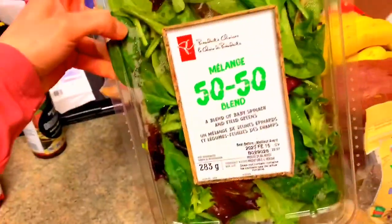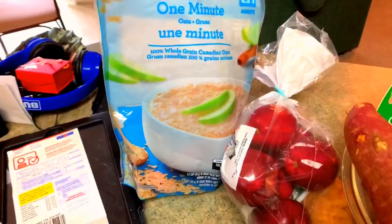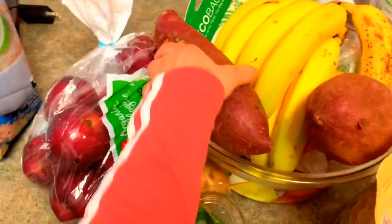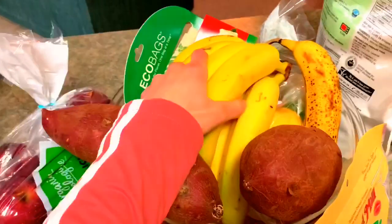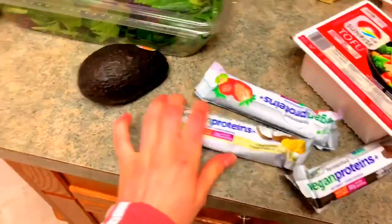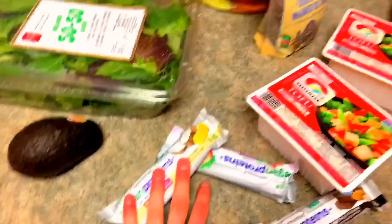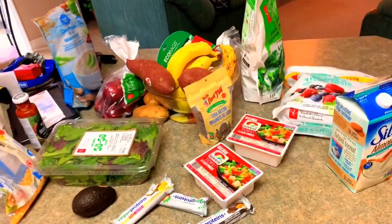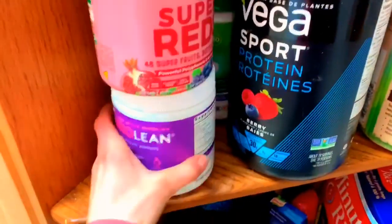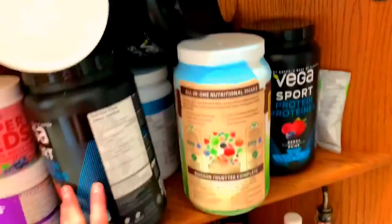tons of 50-50 blend for underneath some lentils at lunch, and then a big thing of more oats, apples, my favorite Japanese sweet potatoes, tons of bananas, couple white potatoes, and then avocado and vegan protein bars for backup. So yeah, I basically get that type of stuff for the week, as well as monthly buying things of protein powder, different supplements, and you can find that in my other video.